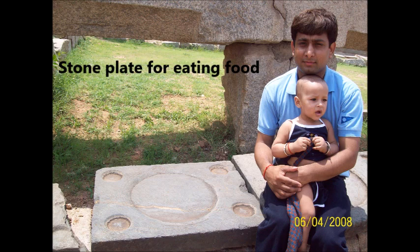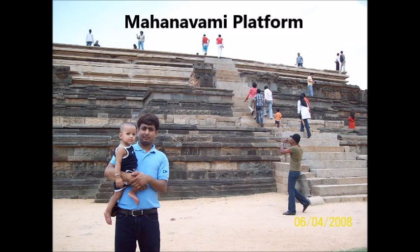These are the plates carved out of stones which were used for eating food. Close to this was the Ram Navami platform. It is a beautiful stone platform built by King Krishnadevaraya to commemorate his victory over Udayagiri. It was here where the king used to celebrate the festival of Dussehra. This square platform likely had a wooden mandapa above it. This was burned down during the destruction of Hampi.